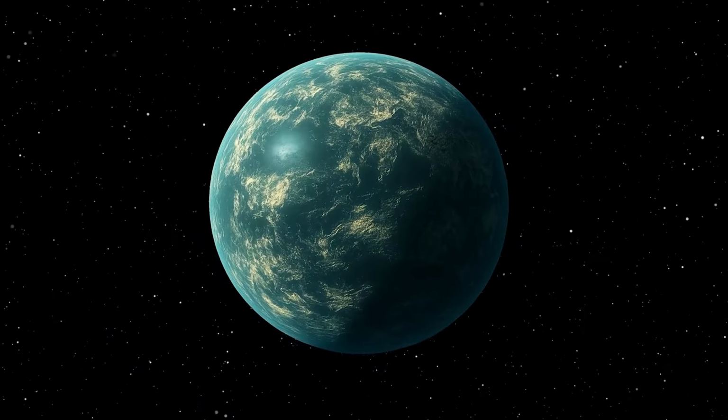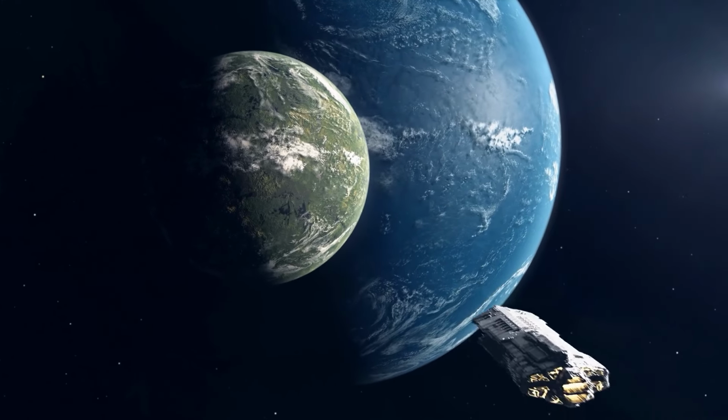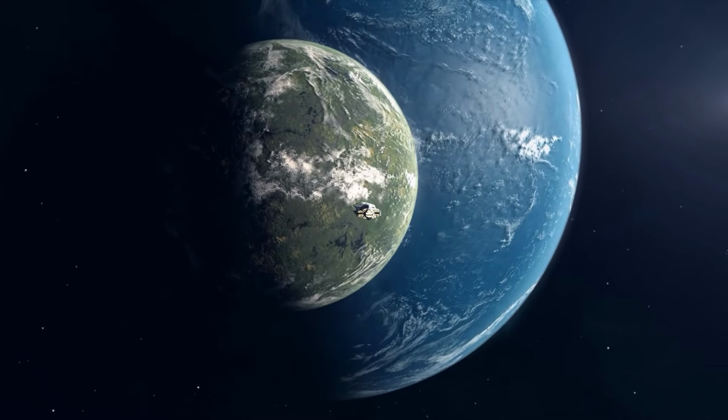If life on Proxima b did indeed arise independently, it would suggest that the universe is teeming with life, perhaps even that life is a natural outcome when the right conditions are present.